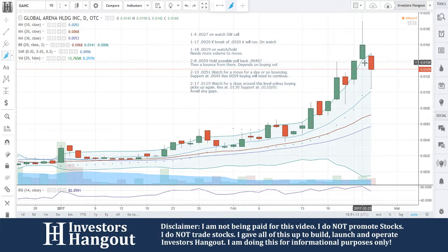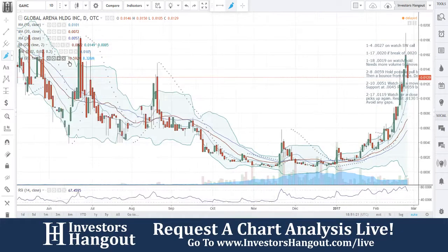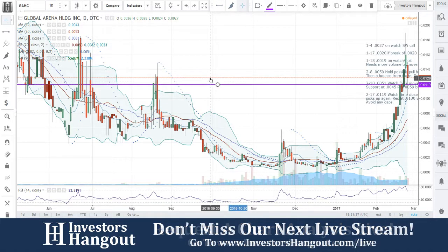Resistance, avoid any gaps. Well, you guys avoided the gaps right here. A nice move up here. But what's going on is that the stock is starting to pull back a little bit. Look at the run, though. It's had a really, really nice move here. Pretty steady, too. We can probably put a line into there. That's going to be the first line.